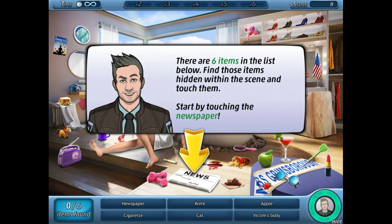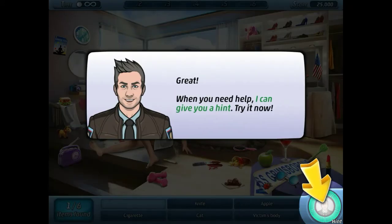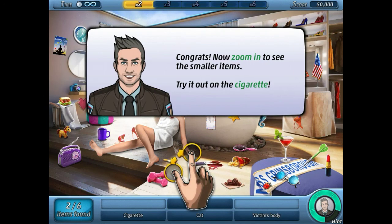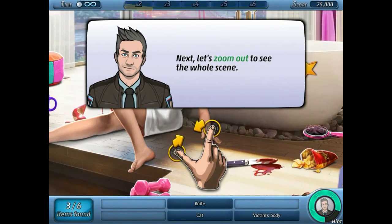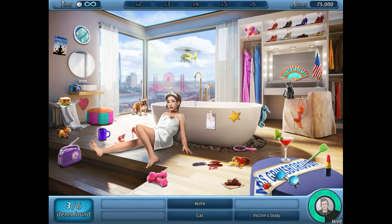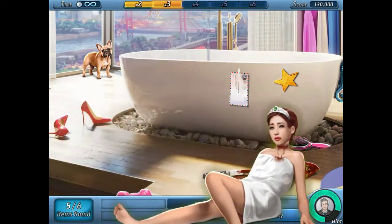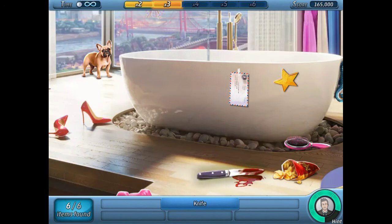Okay, well, she was murdered. There are 6 items in the list. Final newspaper. Apple. I like that. Now find the 3 remaining items in the scene. So, gotta find the cat. I like that the pug's just sitting there. The body. And then finally, new clue, the victim's body, continue. And then finally, I clicked on that.